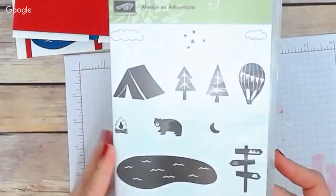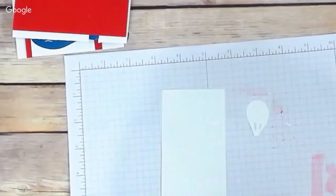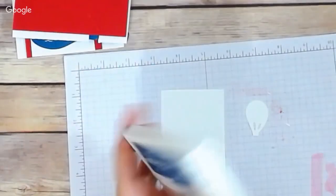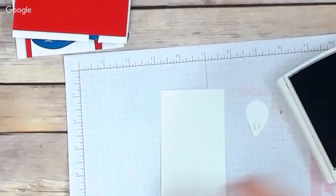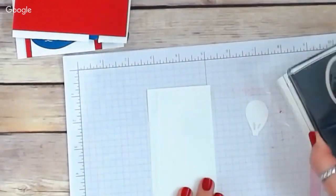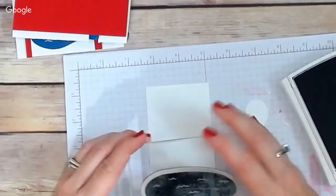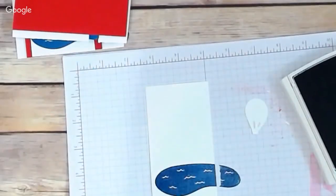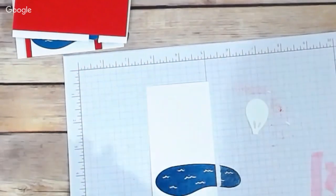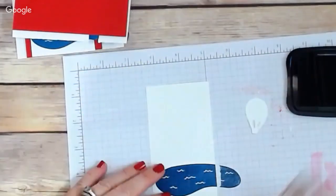You're always welcome to use whatever kit or whatever stamp set you want, but for my kits, I have specific sets that I use. So I have some Dapper Denim ink here, and I'm going to start out by stamping my little lake or pond, however you envision it. I feel like it's a lake. In fact, I always think of Lake Tahoe every time I see it. I live near Lake Tahoe, so that's probably why. And then I have my Memento Tuxedo Black ink that I'm going to use for my clouds.